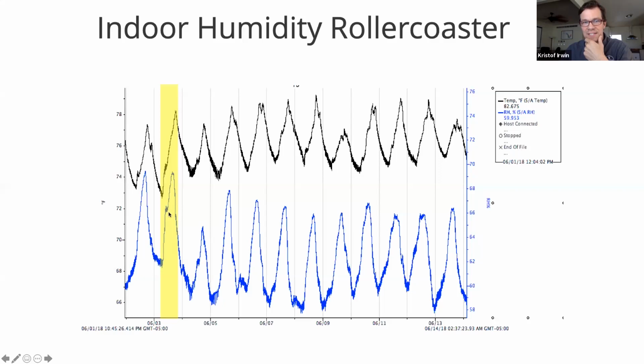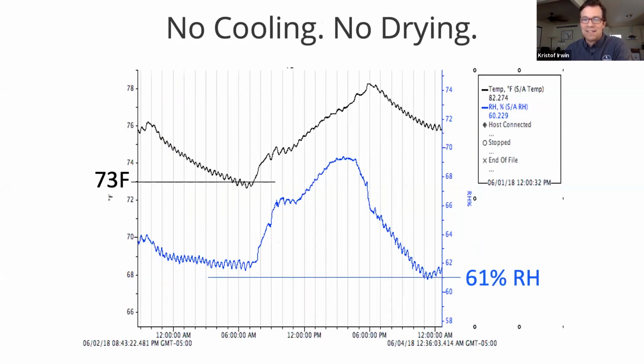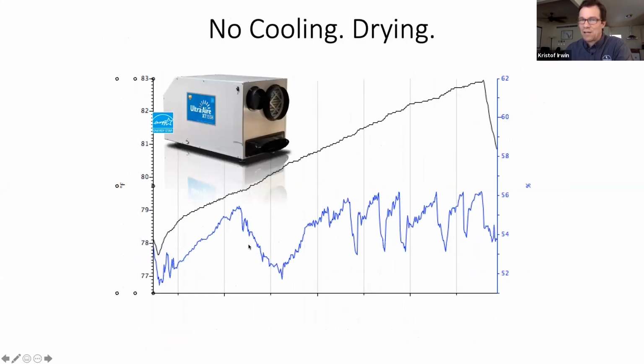I'm gonna pull out this day right here. You see that little shoulder, you'll see it show up here. When you have a daytime setback, the black is hot and cold, the blue is water, humidity, relative humidity. So no cooling, no drying. You put in a dehu and it goes away. You have no cooling, but every time you exceed a set point, your drying is held to your set point, 55 degree set point.